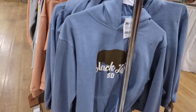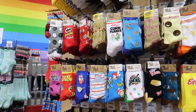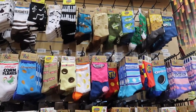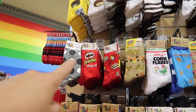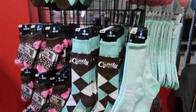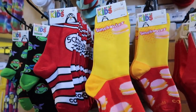They got sweatshirts, $32.99. Dakota caps, $24.99. $12.99. Oh, this would be heaven for Red Robin. So many. Oh, the Pringles one's cute. Too many. They have dream catchers. Oh, these are cute. I like the colors. Lunchables. $6.99. Kool-Aid.